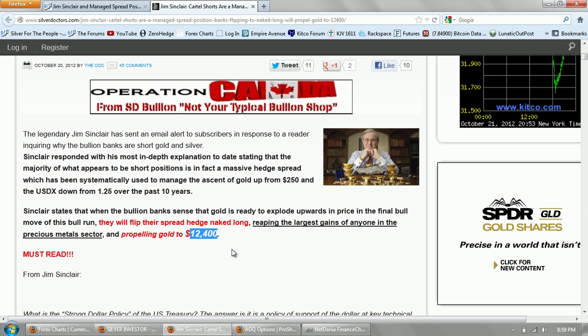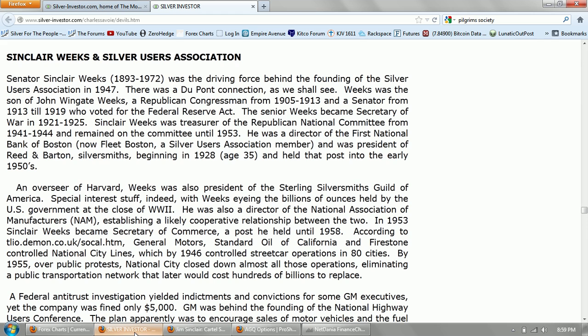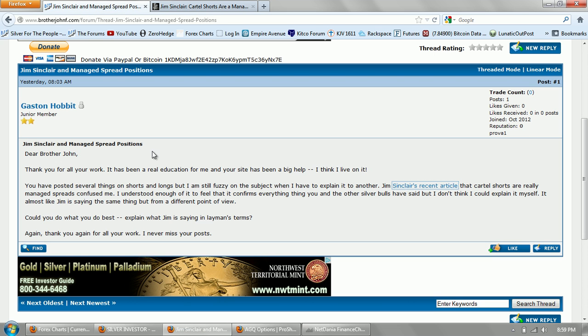They're just going to simply remove the short leg of their position. And once they remove that short leg, that's going to leave them as naked longs. And if Jim is correct, then that will leave them in a position of reaping the largest gains ever, because they'll be net long if the price moves to that 12,400. So hopefully that explains that. I can't go any further into that. It's a very complex subject, and we'll just leave it at that. So let's get to the next question.